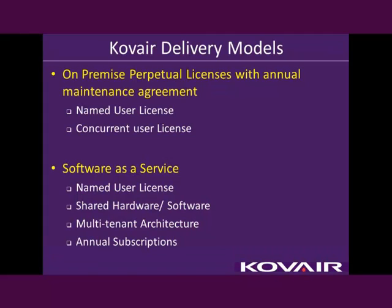Kovair is delivered in two ways. One is on-premise as a perpetual license, typically for very large companies. That is the model they typically follow. And we have both named user license as well as concurrent user license. But for smaller companies, we also offer software as a service with a multi-tenant architecture, with shared hardware and software. We can actually provide you the power of Kovair at a very reasonable, very competitive price.